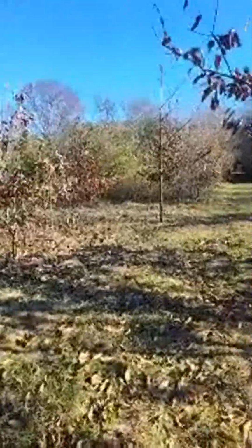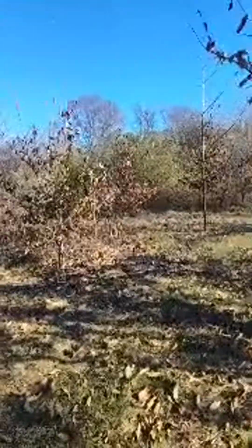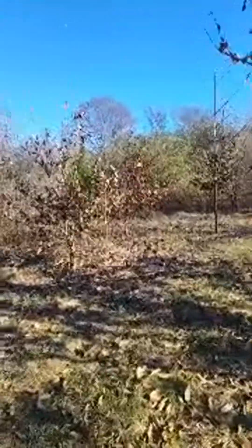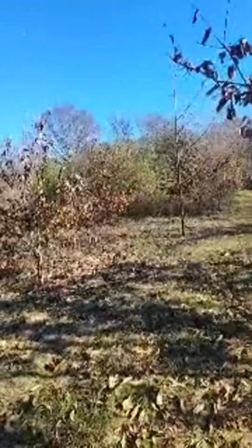I'm going to prune some of the lower limbs and open that up so it's easy to walk under them, and so they're not rubbing against each other, and give one another space so they can grow up more. And like I said, all of the brush is getting cut out. That's invasive privet hedge that's not native, and it just takes over everything. So thinning that out will actually help them grow.